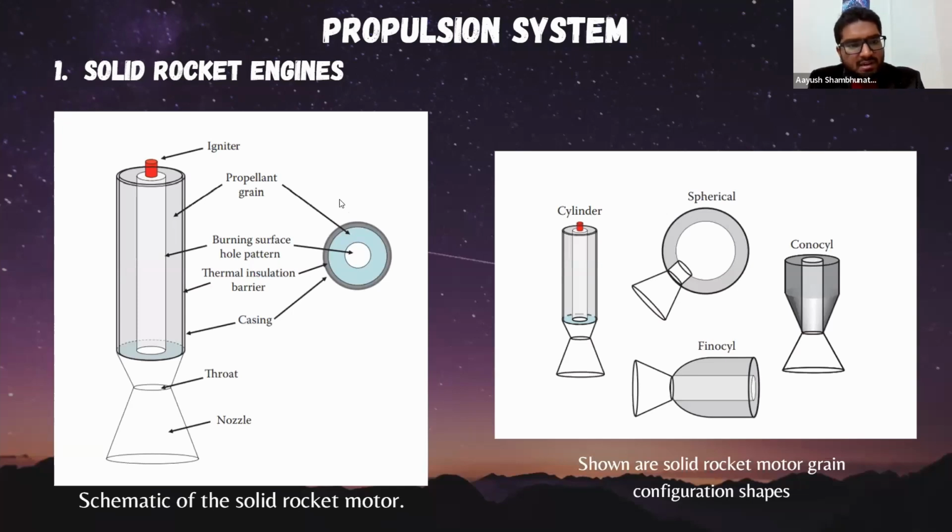The propellant used in this is called the grain. The grain is typically solid, and it makes up 85% of the total rocket motor's mass. The grain is mostly solid with a burning surface built into it. By burning surface, I mean the shape in which it is built. I will tell you why the shape is important.